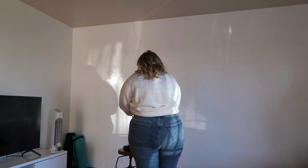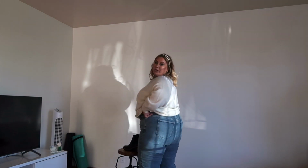Okay, check these out. Can you see them? Maybe I have to get the camera down a little bit. Let's see if we can get the camera down. Okay. Look at these. Now I feel like the camera's crooked. I feel like I'm forever trying to level this camera.